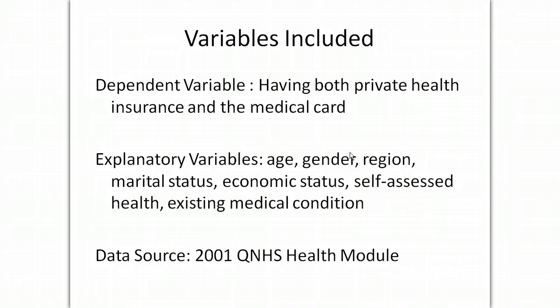The variables we're going to choose to try and explain the determinants that lead to people having both types of health cover are age, gender, region, marital status, economic status, self-assessed health status, and the presence or otherwise of an existing medical condition. This data comes from the 2001 Quarterly National Household Survey, which was administered by the Central Statistics Office. And the CSO run ad hoc or irregular modules where they ask a series of questions on a particular area. And in the third quarter of 2001, they covered health.